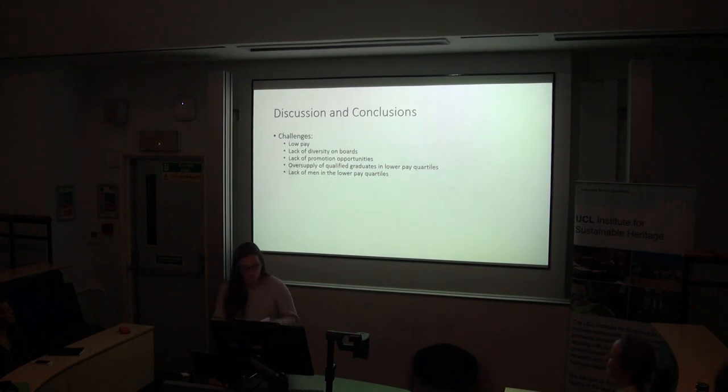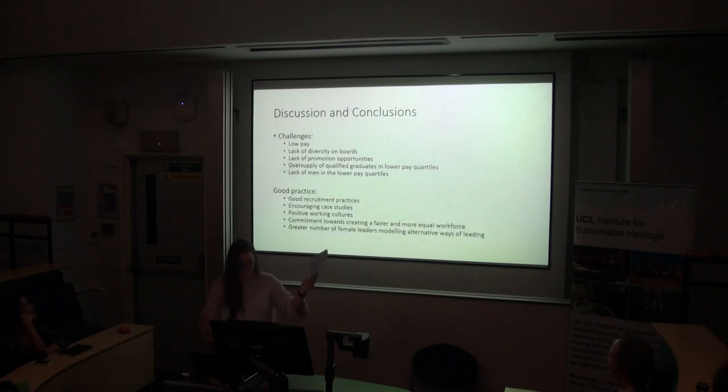So, in conclusion then, the heritage sector faces many challenges in regard to its gender pay gap: low pay, a lack of diversity on boards of trustees, lack of promotion opportunities and oversupply of qualified graduates, that's all of us, and ironically, lack of men. However, the research also highlighted a plethora of good recruitment practices, encouraging case studies, positive working cultures, a sincere commitment towards creating a fairer and more equal workforce, and a number of extremely talented, inspiring and proactive female leaders who are modelling alternative ways of leading.